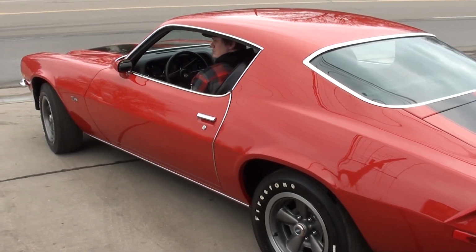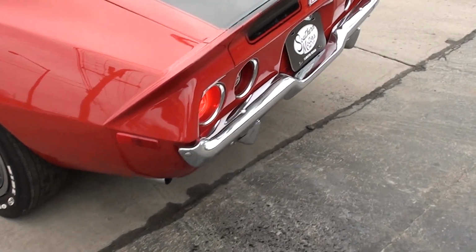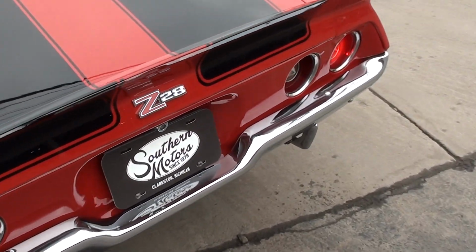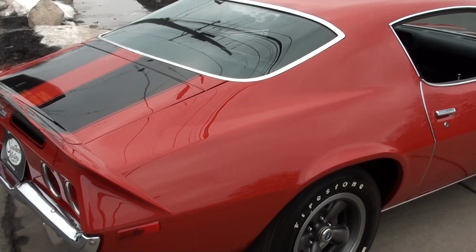Yeah, I did not know that about 72, about them having a strike, and so not many of these cars actually got produced. 2,575, that was it.